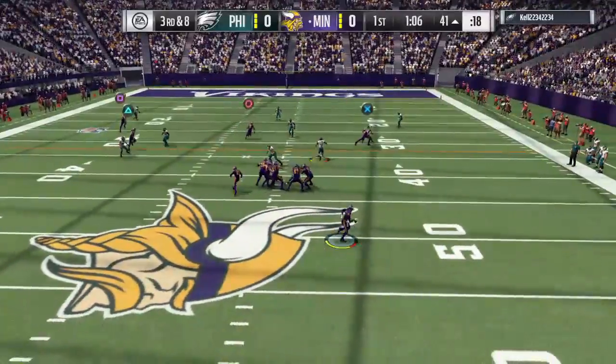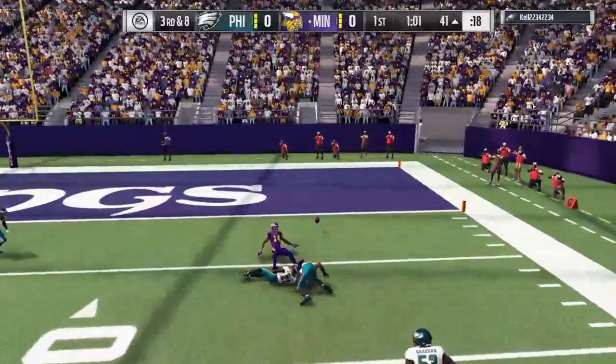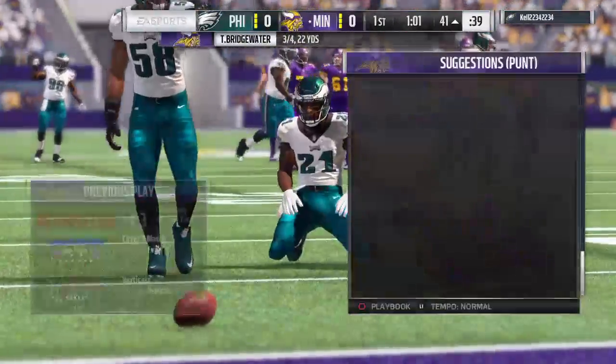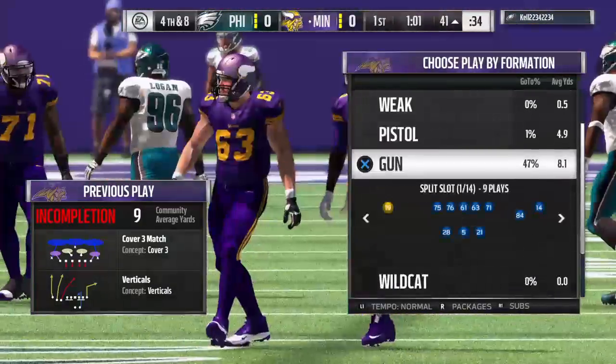On 3rd down, Bridgewater. They'll roll him out right. Now he'll let it go deep right side. And incomplete. He can't hang on. Would have been a nice catch. Instead, it brings up a 4th down.